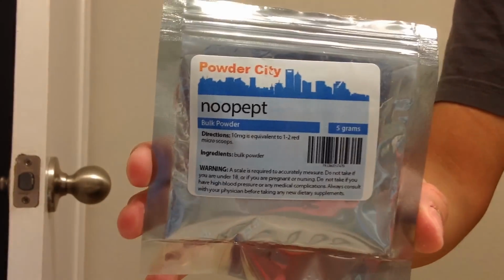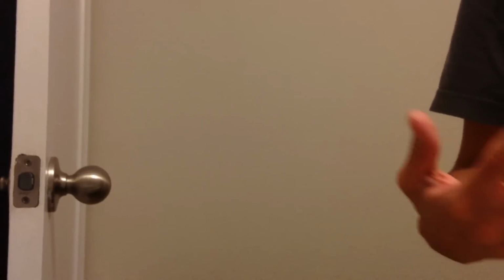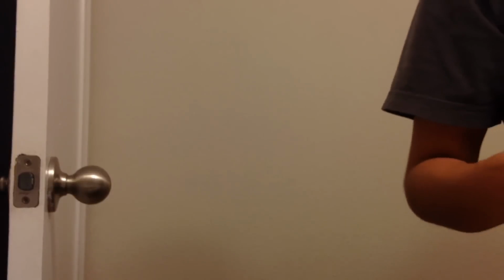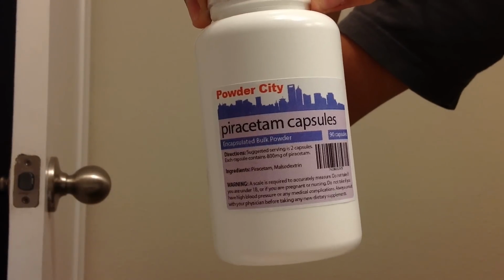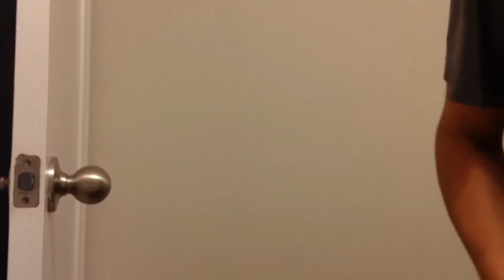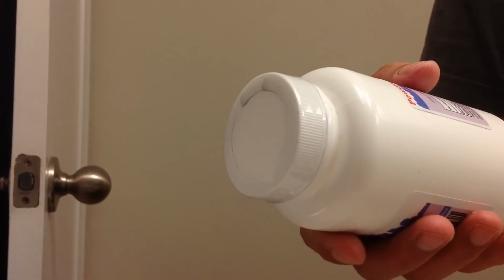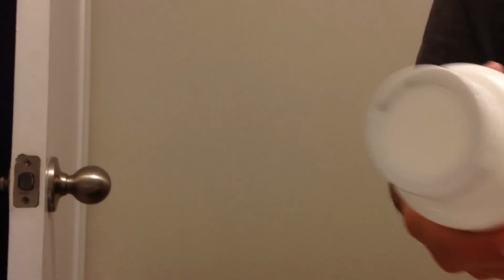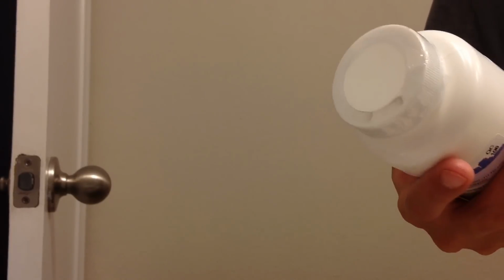Originally I purchased piracetam and choline with Powder City, but if you know anything about piracetam, you know that you need to take a lot of capsules to be able to feel anything or to receive any kind of effects.